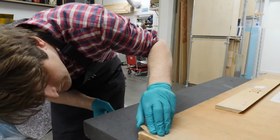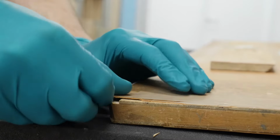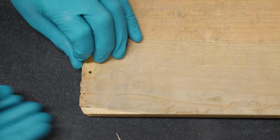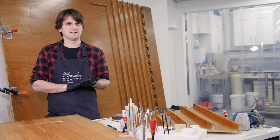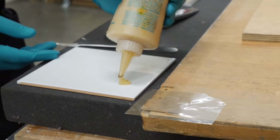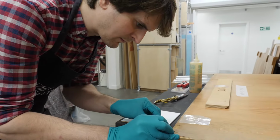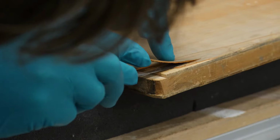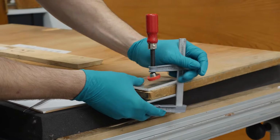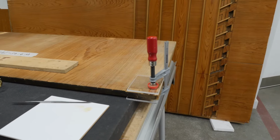The second process is the consolidation of the loose or extant elements that have been separated from the panels, or in the case of the plywood, the veneers start to delaminate where the bonding layers have failed. And that is where we introduce fish glue between the layers and clamp them in place. There's going to potentially be thousands of times that we need to clamp. Some panels just have one section of lifting veneer, but some of the larger panels might have 10 or 20 delaminations that we need to treat individually.